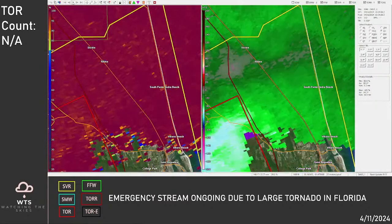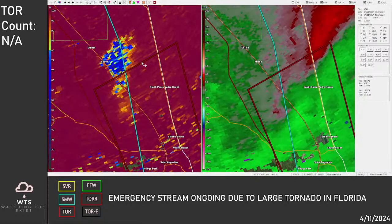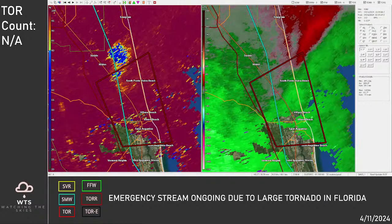Again, repeating, a PDS tornado warning was issued. That is a particularly dangerous situation. There is still one in effect until 12 o'clock p.m. Eastern Daylight Time.